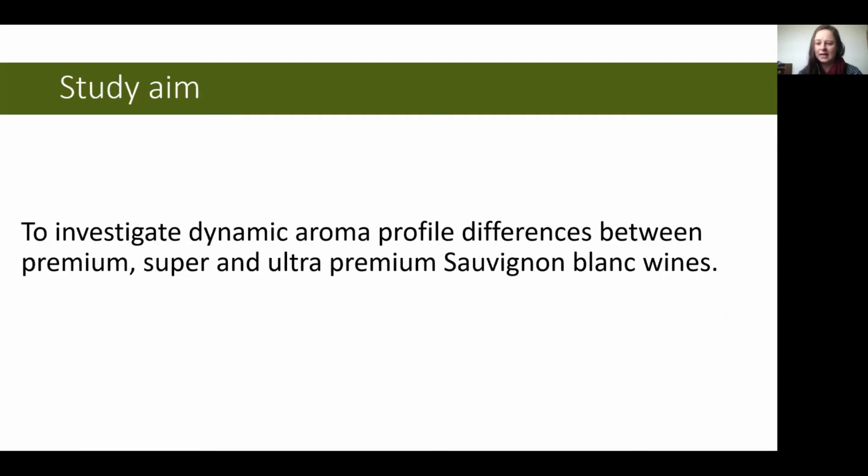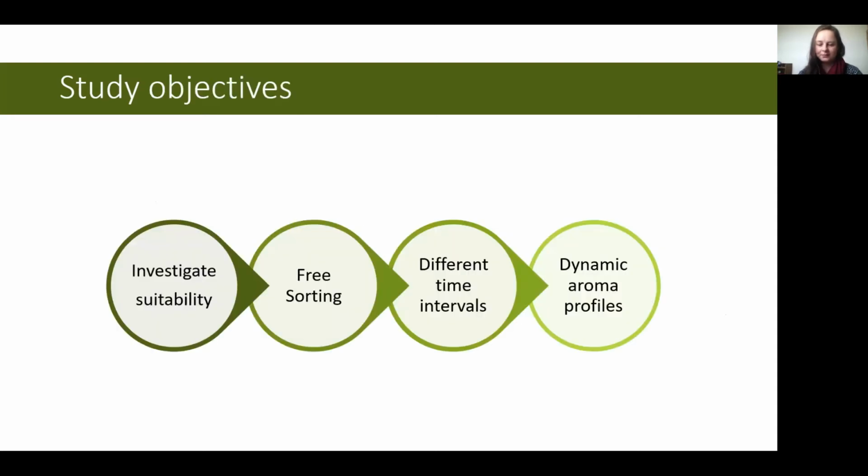The aim of this study was to investigate the changes in sensory perception while a wine is in a glass and being enjoyed. We were particularly interested in these dynamic sensory profile differences between premium, super, and ultra-premium wines. As a case study, we investigated Sauvignon Blanc wines.